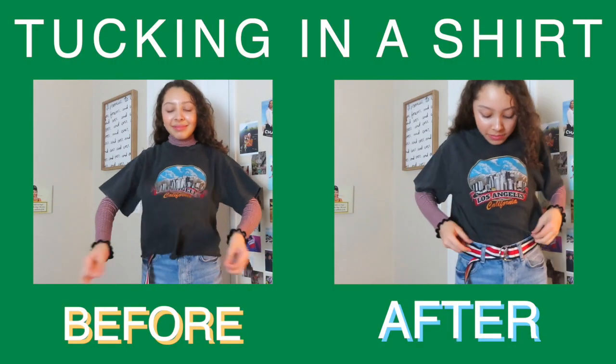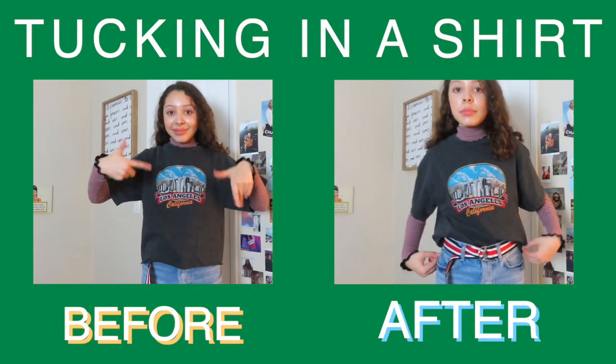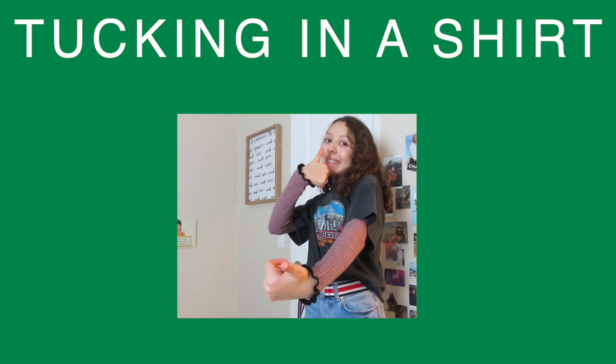A little tip is tucking in your shirt. I feel like an outfit could look so much better when you tuck in a sweater or shirt or anything.